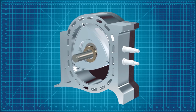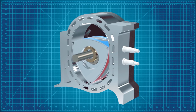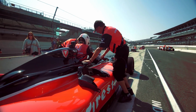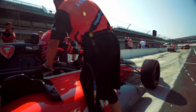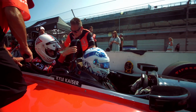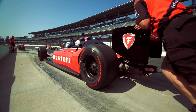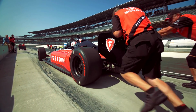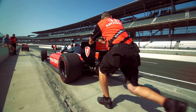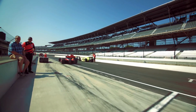So rather than enforcing a rule to divide quoted displacement for participants driving reciprocating piston engines, most racing organizations simply decided to double the quoted displacement of rotary engines. It should be noted that the scope of this video is not to conclude whether doubling the displacement is best practice, but rather understand the underlying difference between a reciprocating engine and a rotary engine.